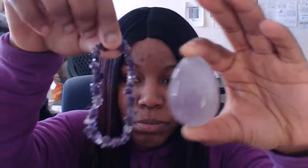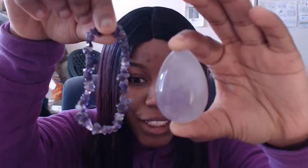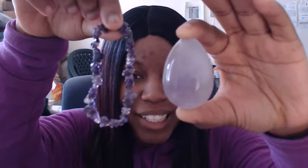Now we're back to this. After one use, all the color that it had was sucked out. So basically, this is a clear quartz. Now, amethyst is a quartz, but real amethyst does not lose its coloring. This is amethyst. Let's put them together. As you can see, if I hold them close, it looks like a lack of color. There's a little hint of purple, but that's about it.